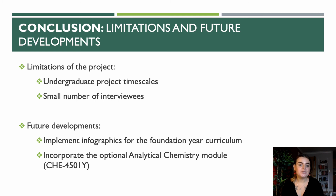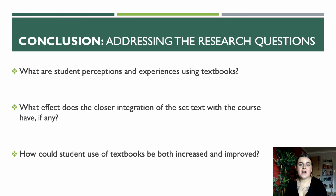And in terms of future developments, this was basically focused on expanding the project. So it was suggested to include the foundation year curriculum or also the optional analytical chemistry module that I mentioned earlier. So finally, I just wanted to address the research questions that I posed at the beginning of the project.